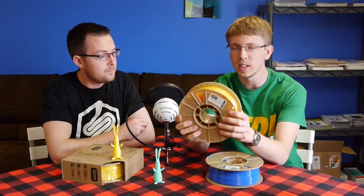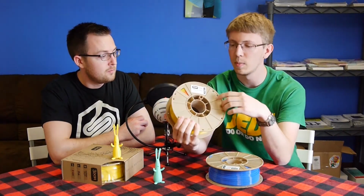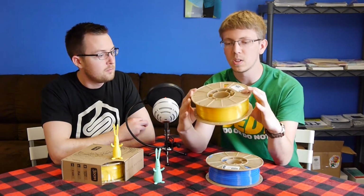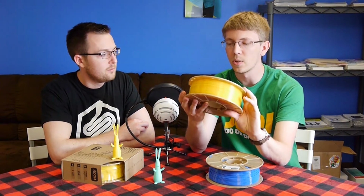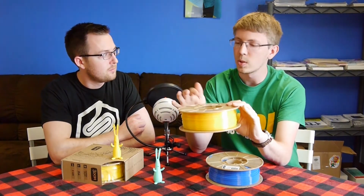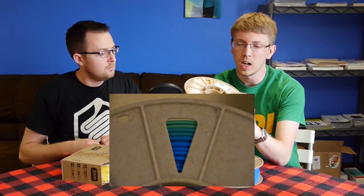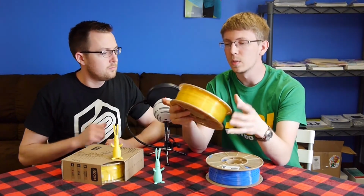But the cool thing that we do as well is we have what's called a transition spool. So when we're switching from, in this case, a red filament to a yellow filament, we actually spool that transition. We have these transition spools. They're a gradient from our strawberry red to our daffodil yellow, and it's kind of a grab bag when you order them. You're not really sure what color you're going to get, but you just denote your material type and your size, and then we'll send one out.